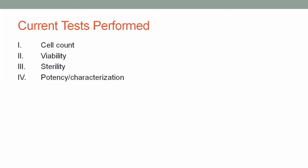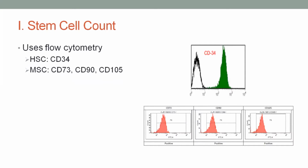So what are the tests that are performed on stem cells? I'll be showing you here the most common ones that we are performing, and this includes cell count, viability, sterility, and potency. So for stem cell count, we now rely on a flow cytometer to do the job. Back in the days, a total nucleated count, which includes all the nucleated population, would suffice for bone marrow harvests. But nowadays, we are using CD34 counting for hematopoietic stem cells, especially for those obtained by apheresis or from cord blood.